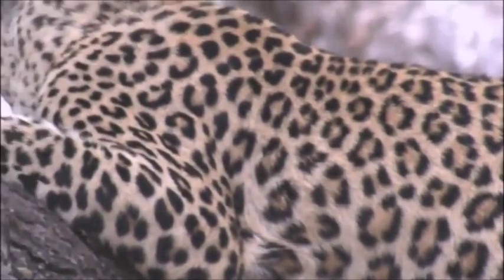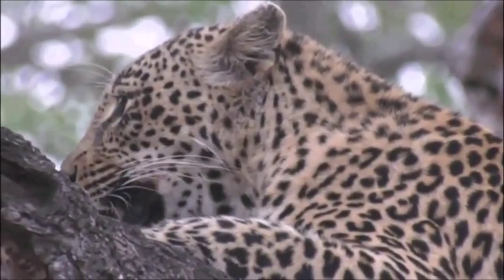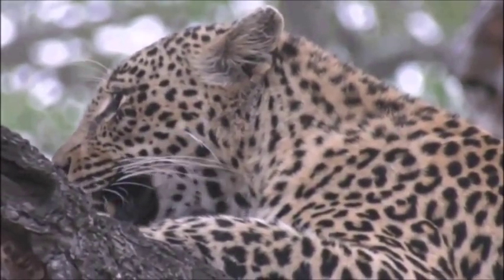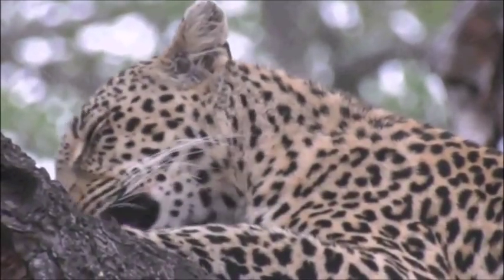Look at those feet. Isn't she just relaxed? You can see she's also quite wet, so I think she's quite enjoying being up in this marula tree, which would probably be a bit drier than the grass that she was sitting in.